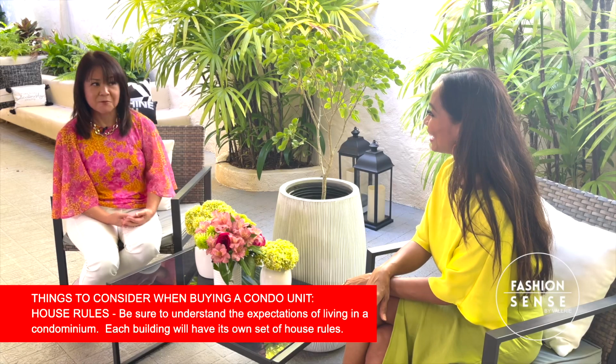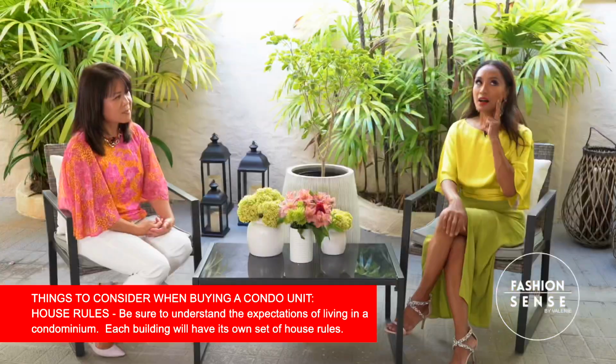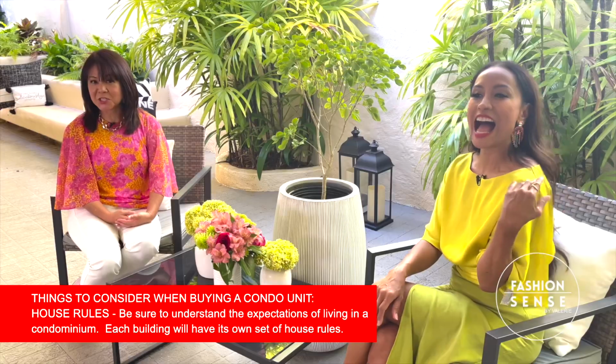But there also are expenses that are not being paid for, and that's usually your utilities. So things like your electricity bill, your cable bill, your internet. Those are all utilities that you probably have to pay for outside on your own. But just be aware of what's out there and what you're paying for. Okay. So next thing is the house rules. And Val, did you read your house rules? Yes. So good job, Val.